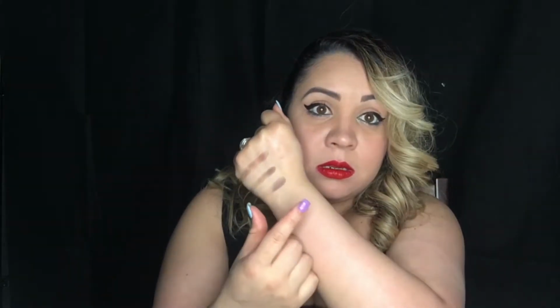And this is a to-go palette. Imagine their regular size. What I like about this is that this is very neutral. Once again, nudes would always be my favorite. With neutral palettes, I feel like you can do so much, especially when you're on the go. I always like day palettes, daytime wear, because it's very neutral, very nude. It's something that you can wear anywhere, anytime kind of deal.